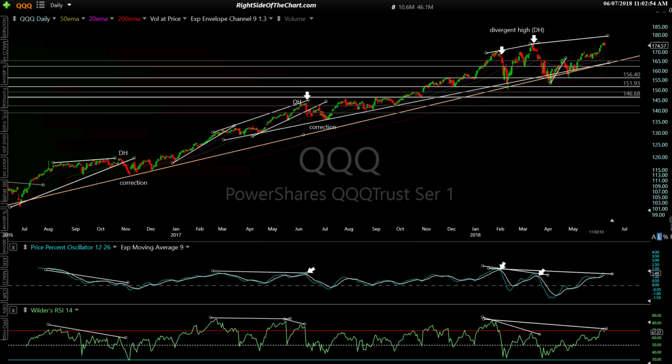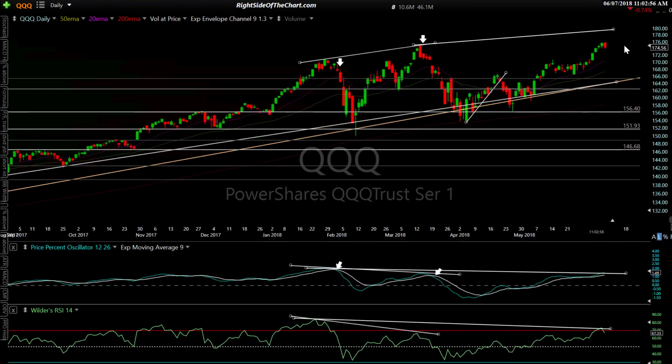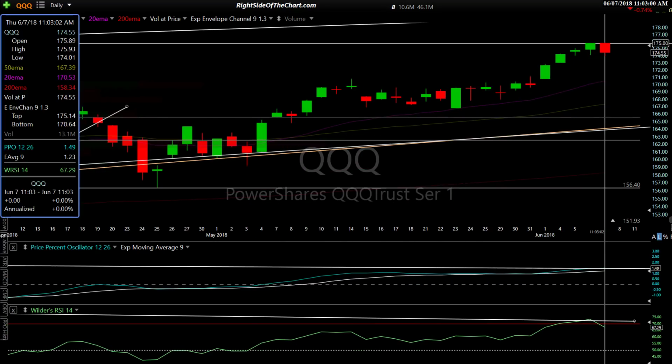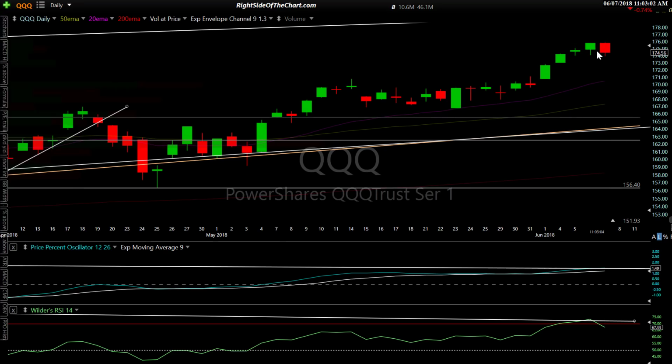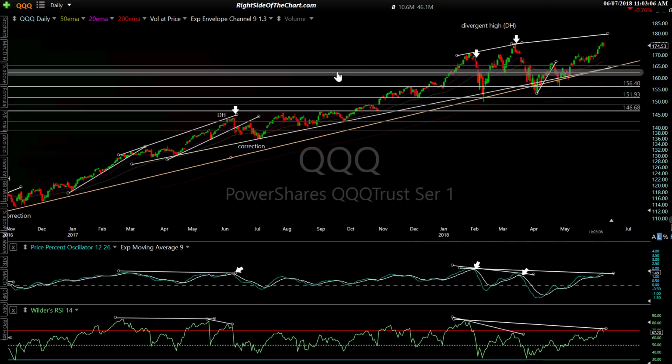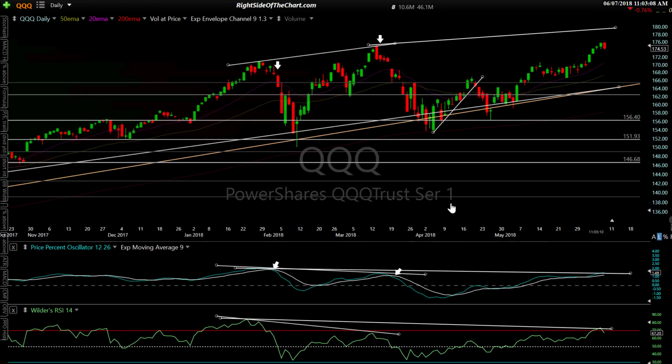Let's just look at the charts on the Qs and we'll wrap it up here. There's QQQ, a pretty nasty bearish engulfing candle. It looks like right about yesterday's high. So far we're engulfing the previous candle right now, so we have a potential bearish engulfing candle. What's that all about? Well, you can look it up. They come at the end of an extended uptrend.